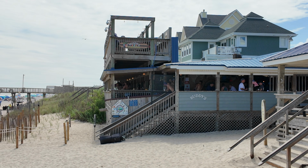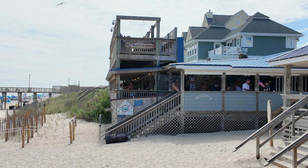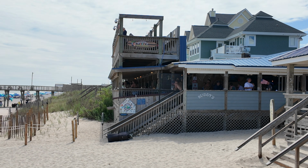But right next door, I do see another establishment for food and drinks. They have like a rooftop bar up there. That's a place called Buddy's. Looks like everybody over there is really ganged in, having a really good time.